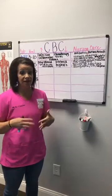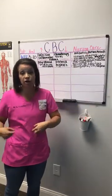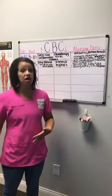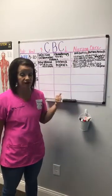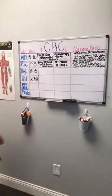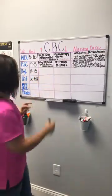Hemoglobin can give us a big indication of bleeding, because if I'm bleeding somewhere, and it could be a slow GI bleed, it could be a gunshot wound, it could be whatever, I'm losing a lot of red blood cells and hemoglobin with it. So hemoglobin and hematocrit is what we use to determine whether the patient needs a transfusion or not, okay? These are going to go together, so I'm going to put them together like this.